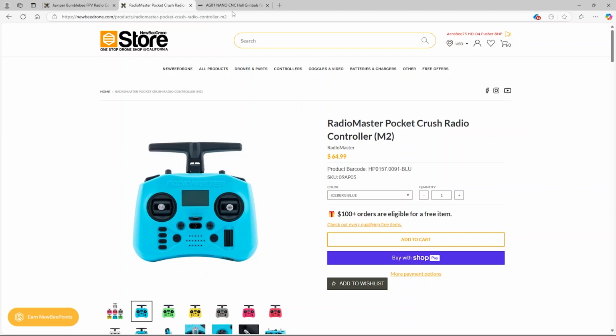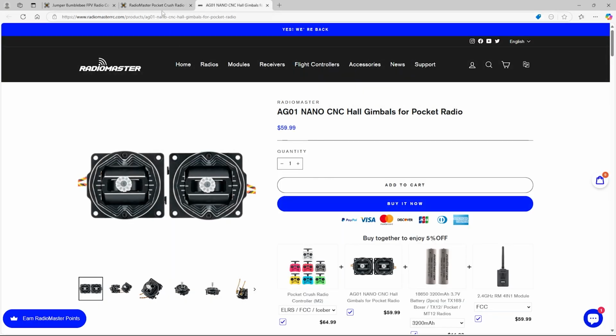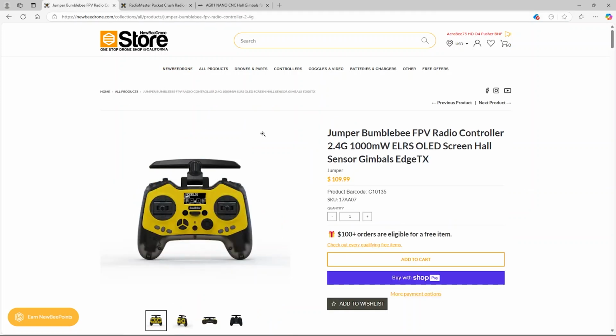And I have the AG01 Nano gimbals in here as well. They're $60, and the Pocket Crush is $64. So that's $125. And then the cost of the Jumper Bumblebee is $109. So granted, the Bumblebee does do 1 watt ELRS. It does have the nice black and white OLED screen, although it's a small screen.